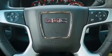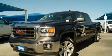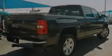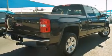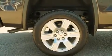The following features are also included: cruise control, a HomeLink feature, a 6-speaker audio system, side curtain airbags, child safety seat anchors, cargo tie downs, body side molding, an anti-lock braking system, a keyless entry system, and air conditioning.